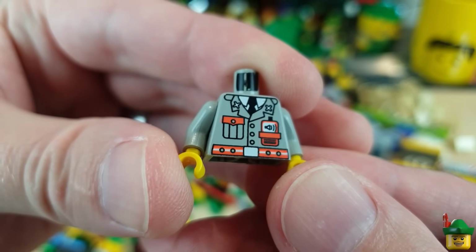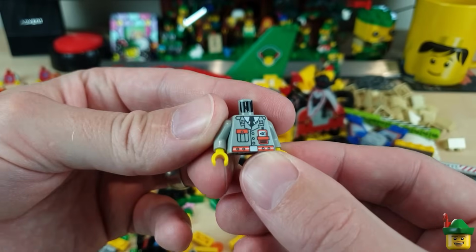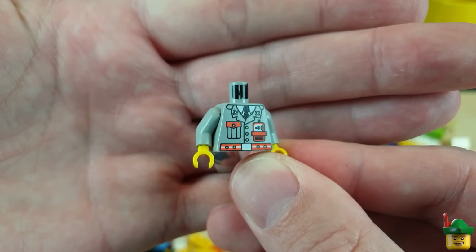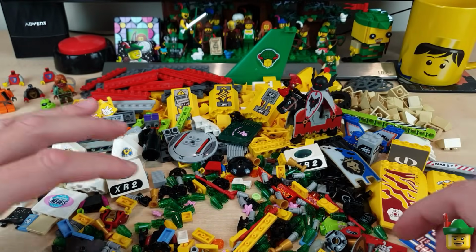I mean, the lapels are really interesting, and he's got this sort of hazard striping on him a bit, but I just thought it was interesting. He could be some sort of, I don't know, self-appointed jumped up administrator or something like that. It doesn't have to be fire related, so that's why I quite liked him. So anyway, just a bit different, one I hadn't seen before.